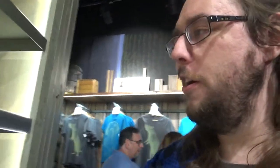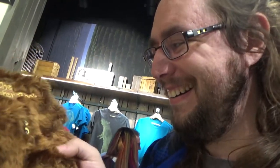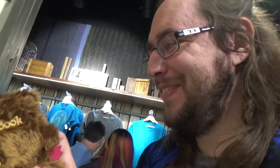For some souvenirs. More shops. Got now a little midway shop here. And oh, it's fluffy. That's cool. That's the first I've seen of this. This is actually cool. Oh man, you got fluffy little monsters.